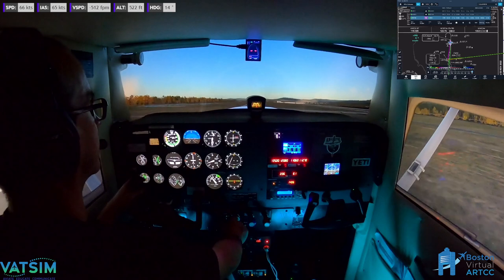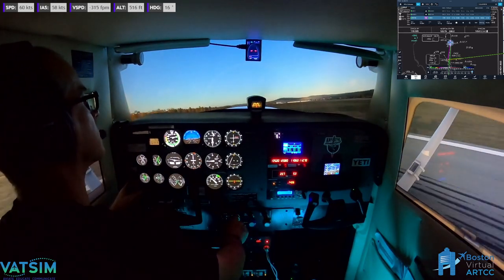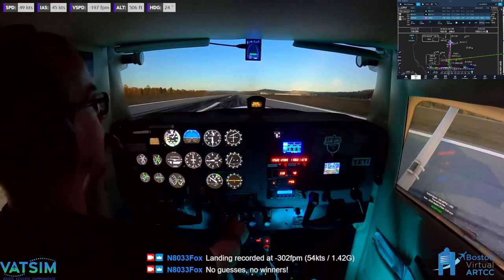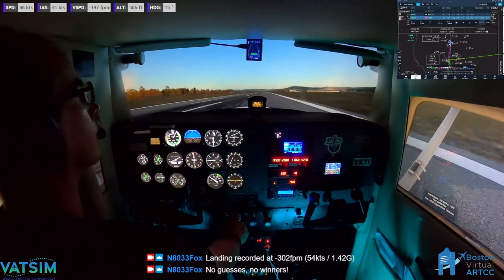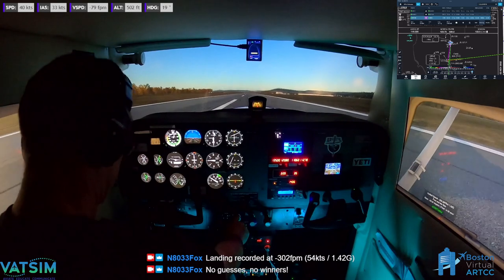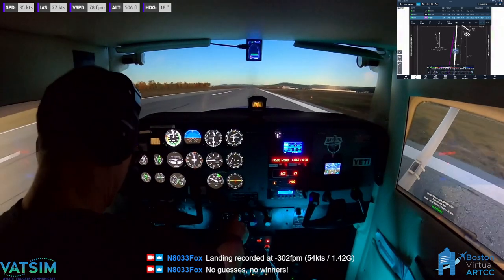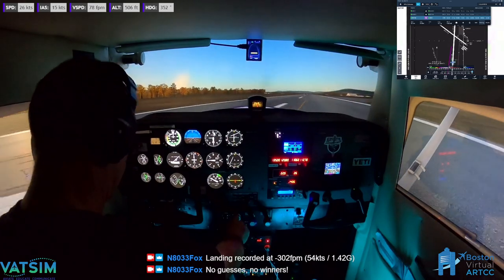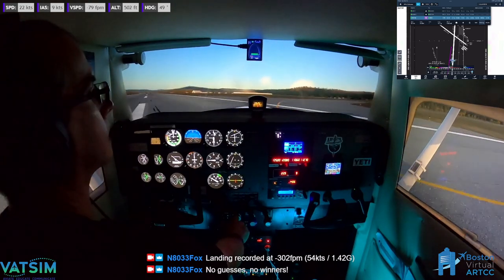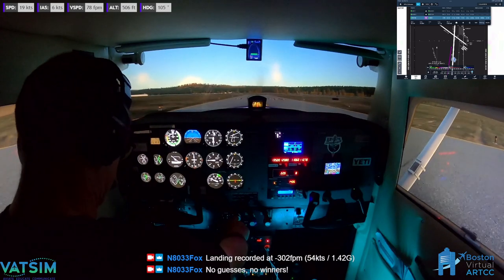Pull some power out, flaps 10. Alright, let's exit on Charlie. If we exit on Charlie, do we have to cross a runway? We do. That's fine. It's uncontrolled. We'll make a traffic call. Okay.